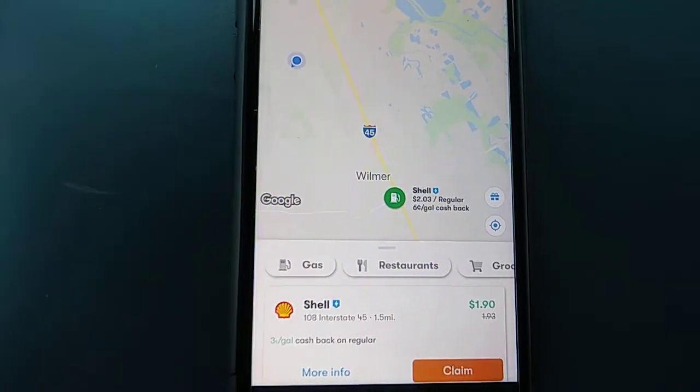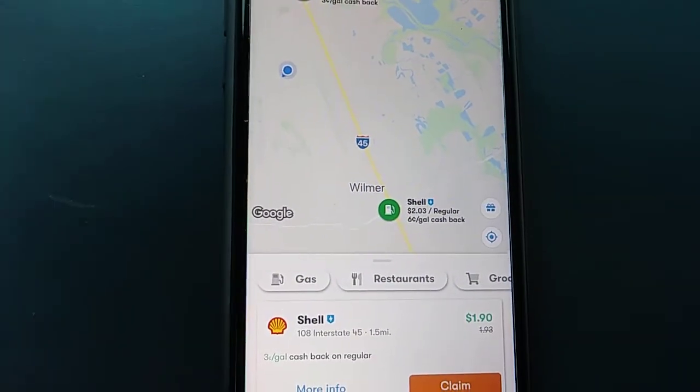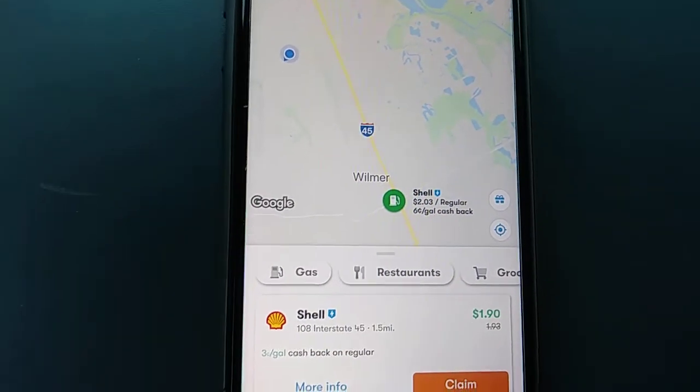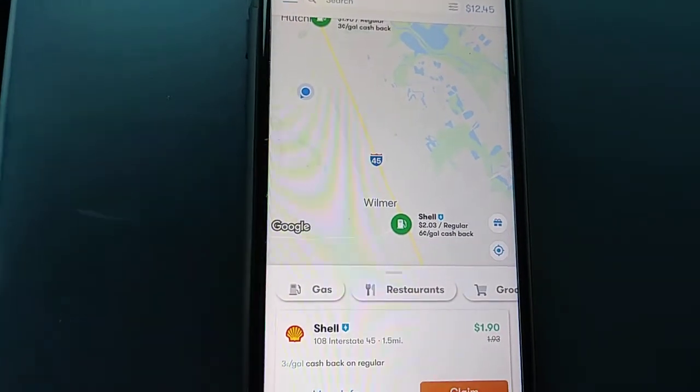It's basically you're getting cash back to get gas and food. You can't beat that because you need gas in your car and you got to eat to stay alive, so you might as well start getting cash back for doing those things.